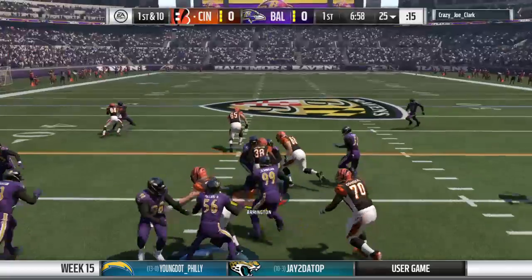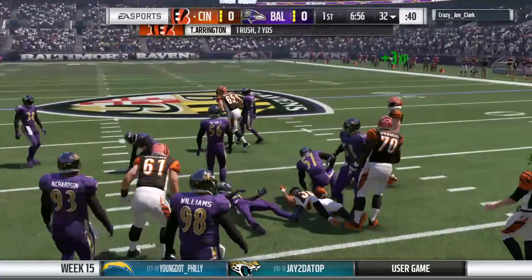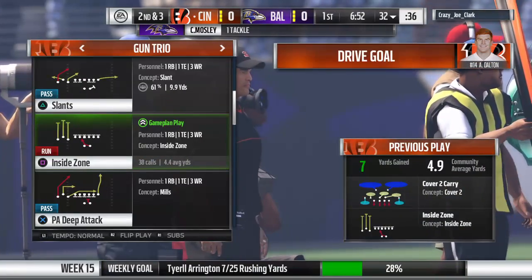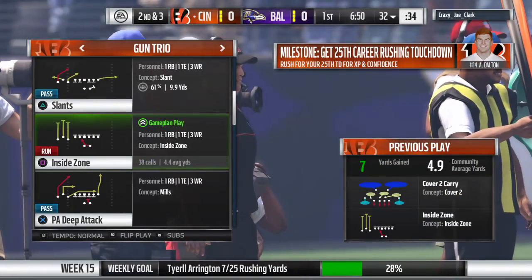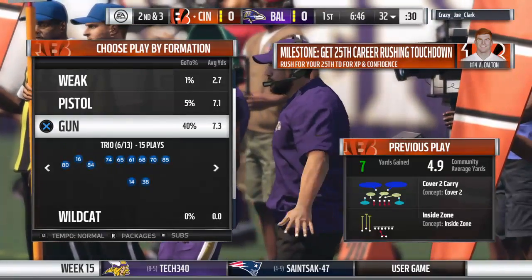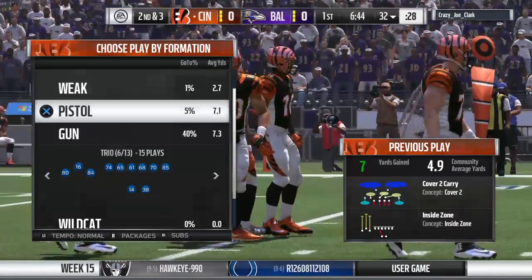They'll run it now out of the gun. And he'll push his way forward to about the 32. 7 yards on the pickup there, and it'll leave him with a 2nd and 3. First play of the drive, let's give credit all around. Excellent blocking, but the guy carrying the ball, he was the finisher. A really nice run.